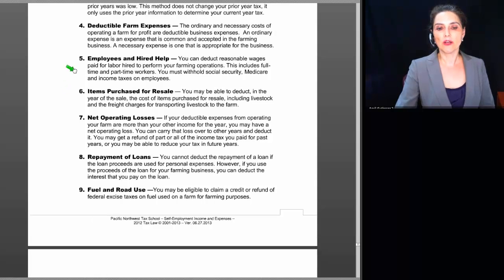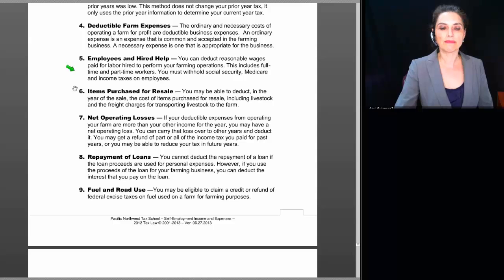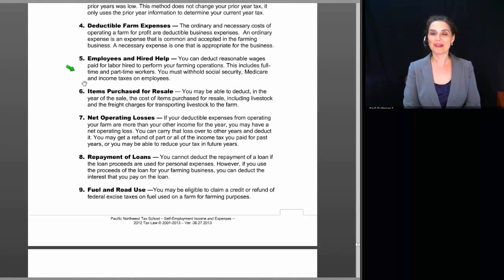Employees and hired help. You can deduct reasonable wages paid for labor hired to perform your farming operations, and this includes full-time and part-time workers. You must withhold Social Security and Medicare taxes and income taxes on these employees. And so apparently the IRS is saying this is a big problem, that a lot of farmers are paying cash and they're not doing the withholdings that they're supposed to.